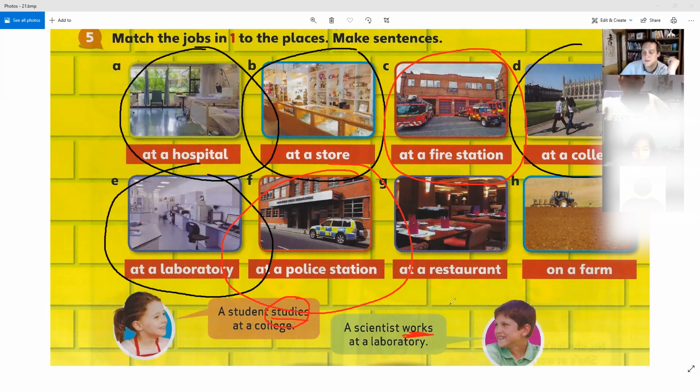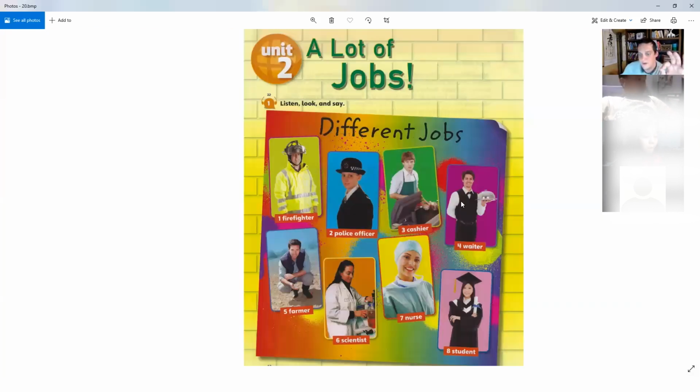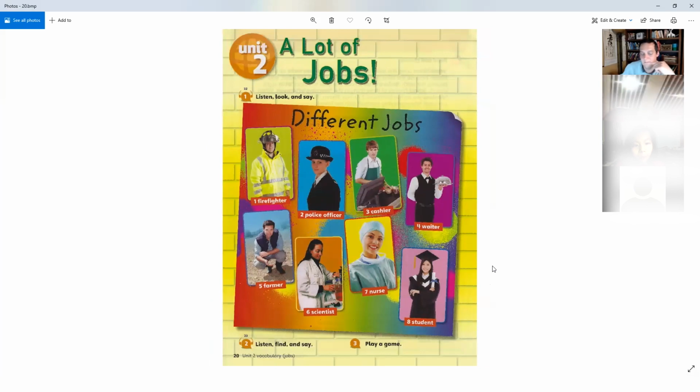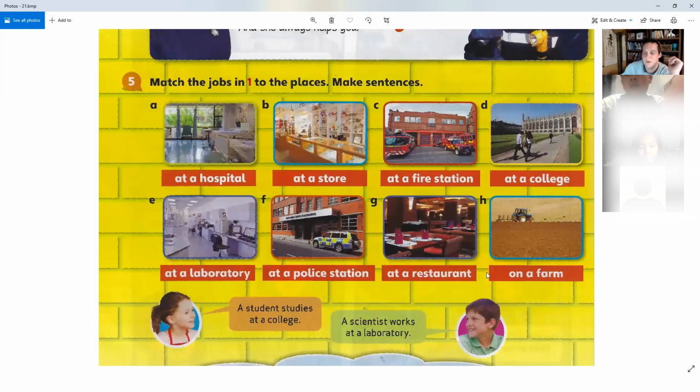Nick, how about this one? At a restaurant. Who works? What? Restaurant. That one, let's take a look at the jobs. We didn't really go over it too much. Cashier, no, not cashier. Waiter. Yeah, there you go, a waiter. A waiter works at a restaurant.